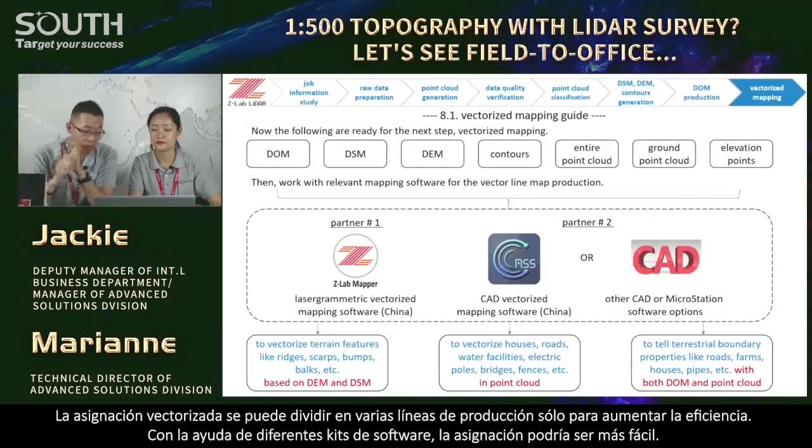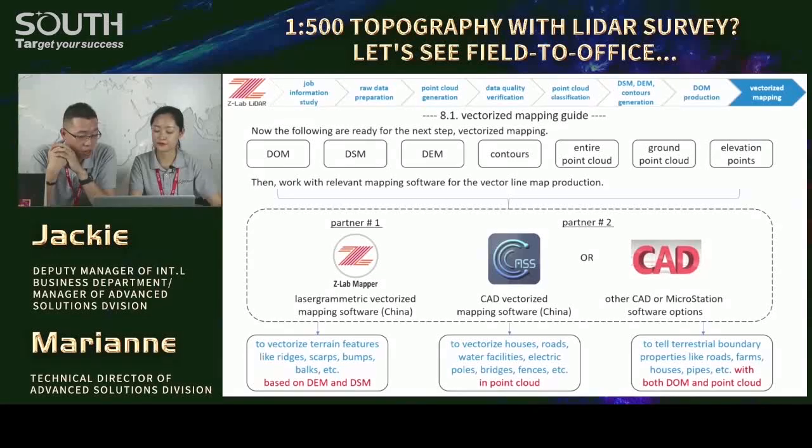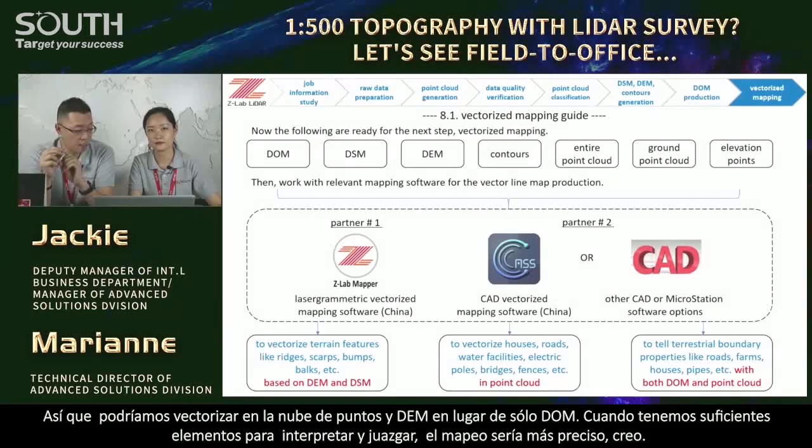With the help of different software kits, the mapping could be easier. For instance, the roadside points might be blocked in DOM because of the trees. Yeah, and we can find them in the point cloud and DEM. Because laser scans can penetrate the gaps between the tree branches and leaves. So it's just like the sunlight. Yeah, the sunlight. The laser scans can reach the ground, and then we can get some ground points there. So we can vectorize with the point cloud plus DEM instead of DOM only.